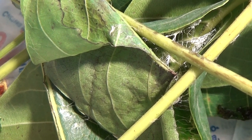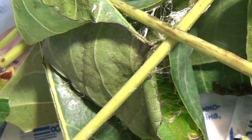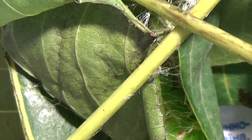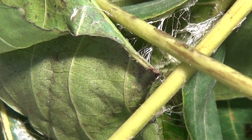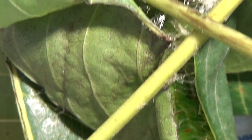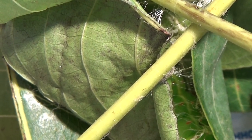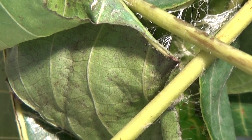Now it's just the beginning of making cocoon, because caterpillar is hidden inside, you see. Leaves with web. Web done with silk. Yes, very tiny, very compact nest, and inside will be very tough, very specially done cocoon.